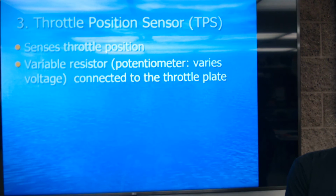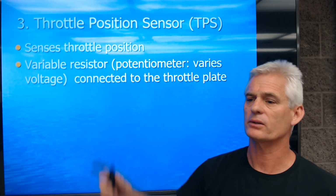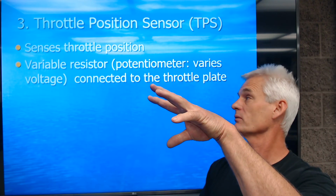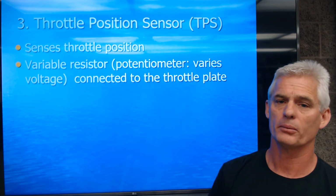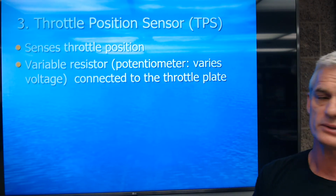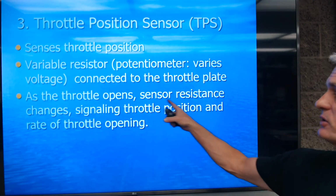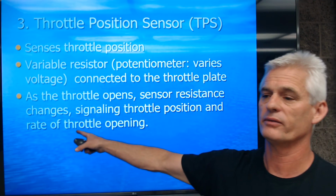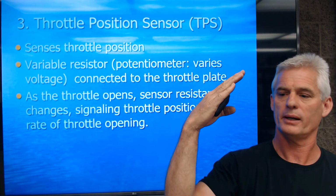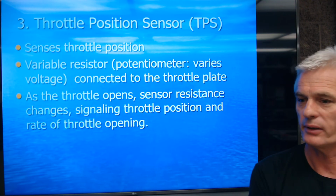Throttle position is going to sense the position. It's a variable resistor. We call it a potentiometer. It's going to vary voltage. It's connected to the throttle plate. I just showed you this. So it's going to change resistance and therefore change the 5-volt reference that the computer sends back, and at idle you'll have about 0.5 volts going back to the computer. Computer says, oh, 0.5 volts, that means the throttle position is closed or very nearly closed, we're idling. As the throttle opens, the sensor resistance changes, signaling throttle position and rate of throttle opening, so you open the throttle more and how fast you opened it, right? Were you an old guy like that, or were you a teenager? Really quick, okay. Smoke the tires. All right.